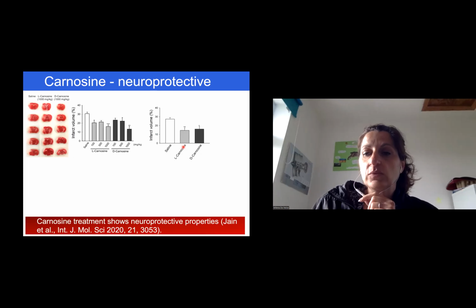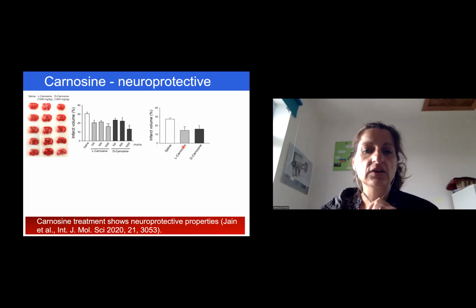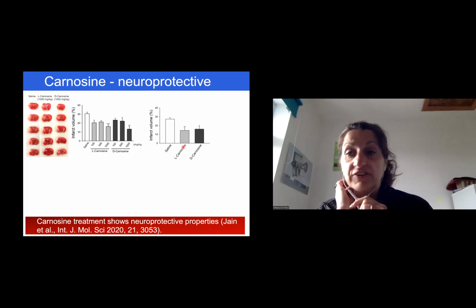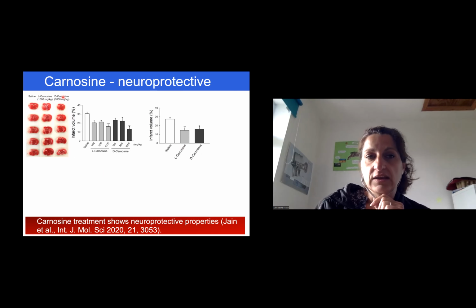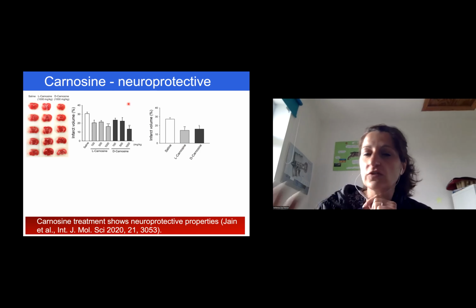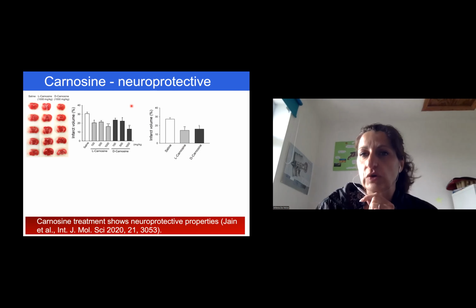Using these models, we've been able to test several pharmacological interventions. In particular, we focus on the use of carnosine, which is an endogenous dipeptide, and we investigated the neuroprotective efficacy of carnosine. We've been able to use both isoforms, L and D-carnosine, and we perform dose response and time response studies in which we look at the efficacy of carnosine in showing neuroprotective properties.